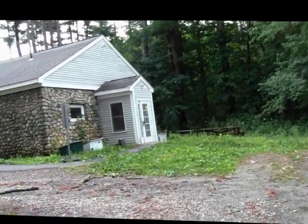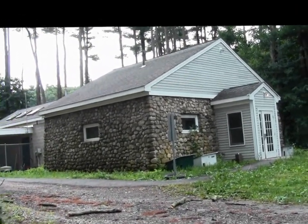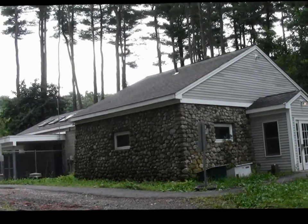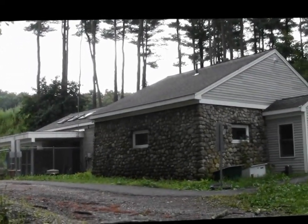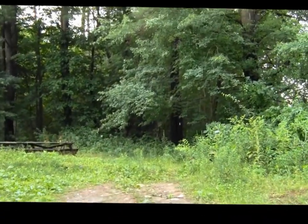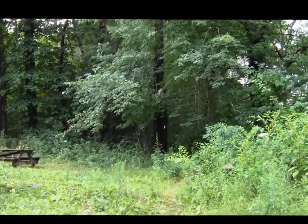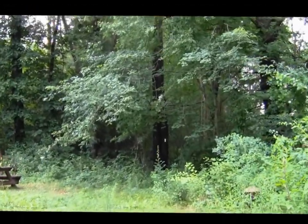Some strange little old stone building over here. It appears to belong to the town. Who knows what its function is? This section of trail mostly heads into downtown Ashland.